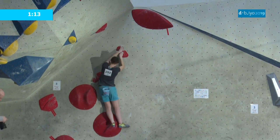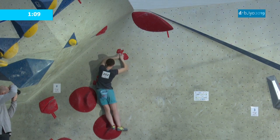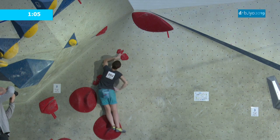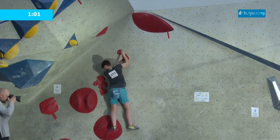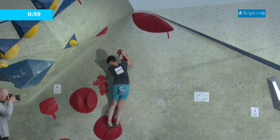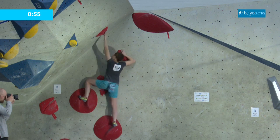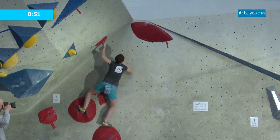Does she though? Ingrid, Pauline and Bleau will be on the stage. They all have 3 tops. Yeah. It just depends what Bleau does in her last problem, where each of them will stand. Meanwhile, we're going to the category of junior females, and Pipa is the first one, climbing boulder number 2.